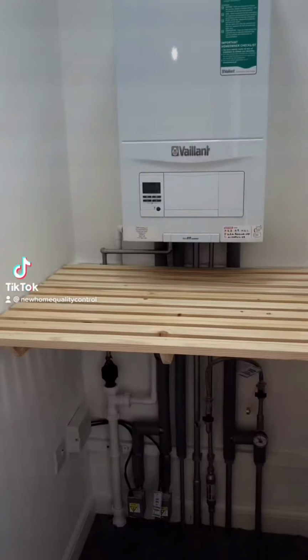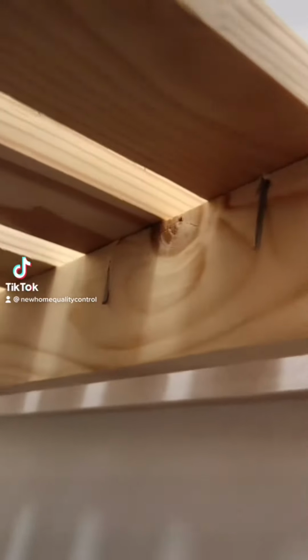Hey guys, look at this shocker. This shelf's got more spikes than a porcupine. The carpenter didn't check their work, did they? Look at this.